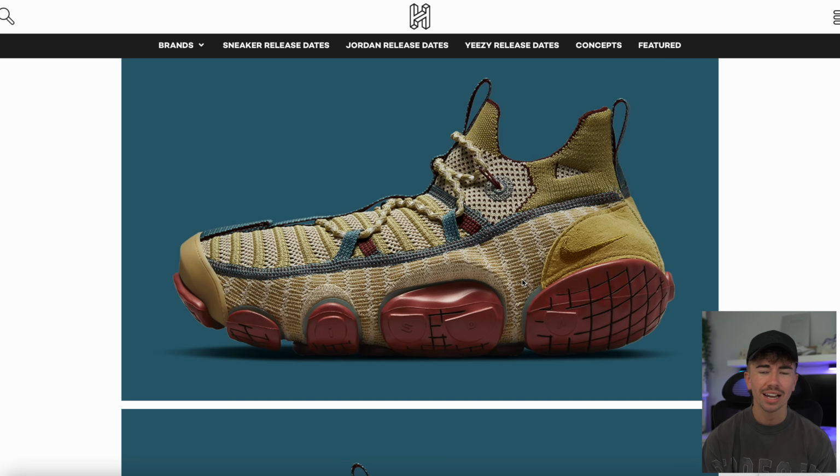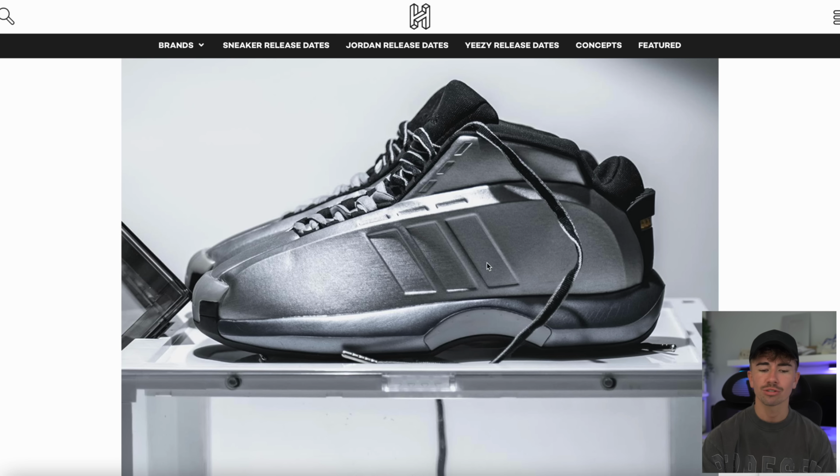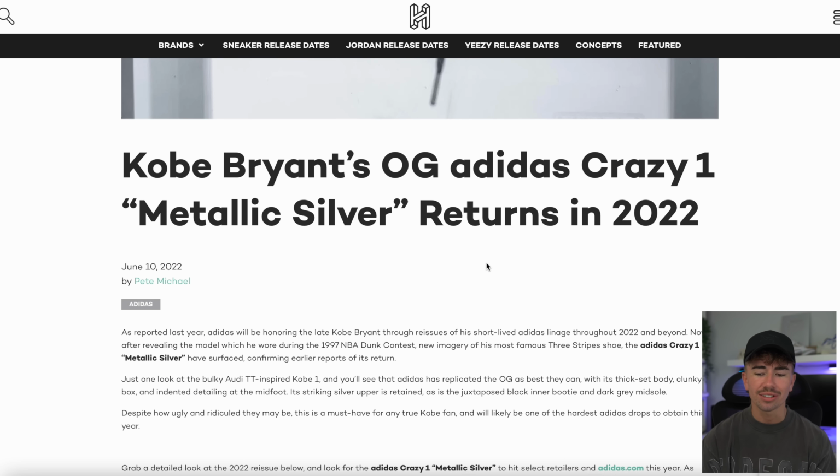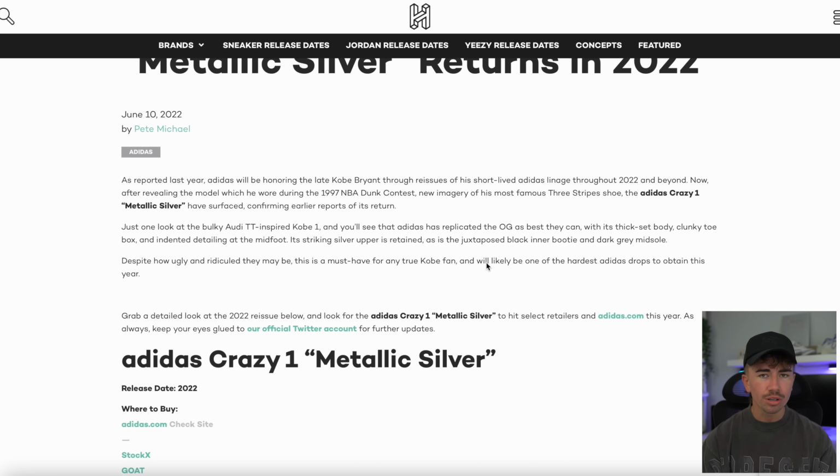I think the ISPA line from Nike in general is very, very creative, very, very innovative in terms of the technology. Kobes are coming back, not just the Nike Kobes, but apparently Adidas Kobes are going to be returning. This is the Kobe Bryant OG Adidas Crazy 1. Now, this is the metallic silver colorway, which apparently is going to be dropping this year at some point. We have seen this rumored for a while now.